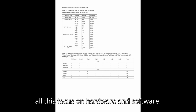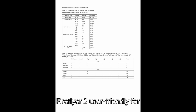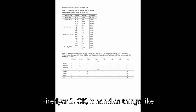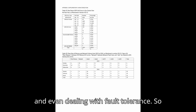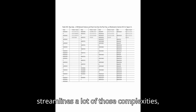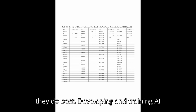But with all this focus on hardware and software, what about the human side of things? Did they mention anything about making Fireflyer 2 user-friendly for researchers? They did. They developed a platform called HAI Platform to make it easier for researchers to use Fireflyer 2. It handles things like scheduling tasks, allocating resources, and even dealing with fault tolerance. So it's like an operating system designed specifically for a supercomputer. That's a great analogy. HAI Platform streamlines a lot of those complexities, allowing researchers to focus on what they do best, developing and training AI models.